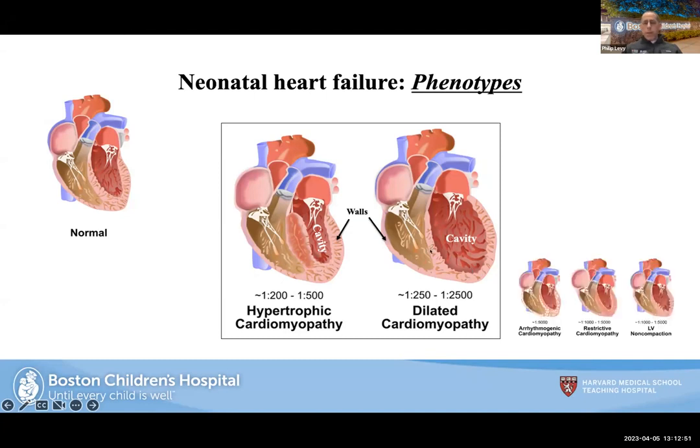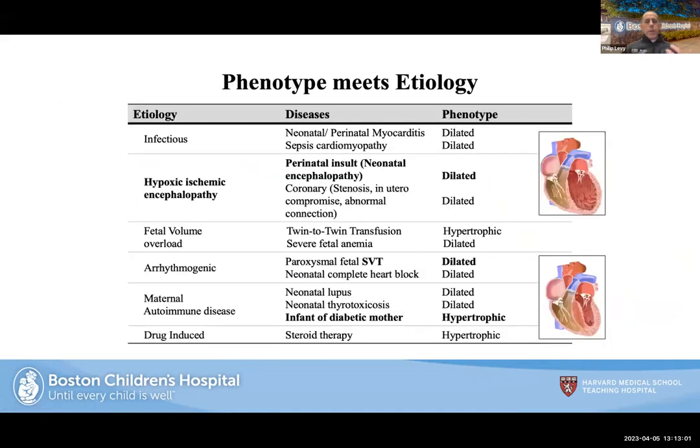There are some other mentions of phenotypes that I won't go into now. I want people to really focus on the hypertrophic and dilated cardiomyopathies. And this is where it's important. The phenotype meets etiology. So if you are using advanced hemodynamics, both your clinical examination and potentially echocardiography, you can understand that the phenotype that I mentioned could give you insight into the etiology.